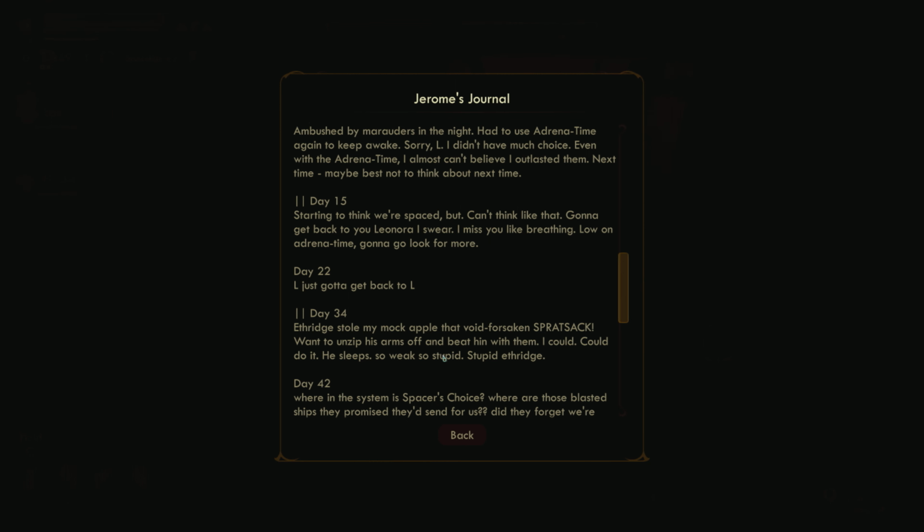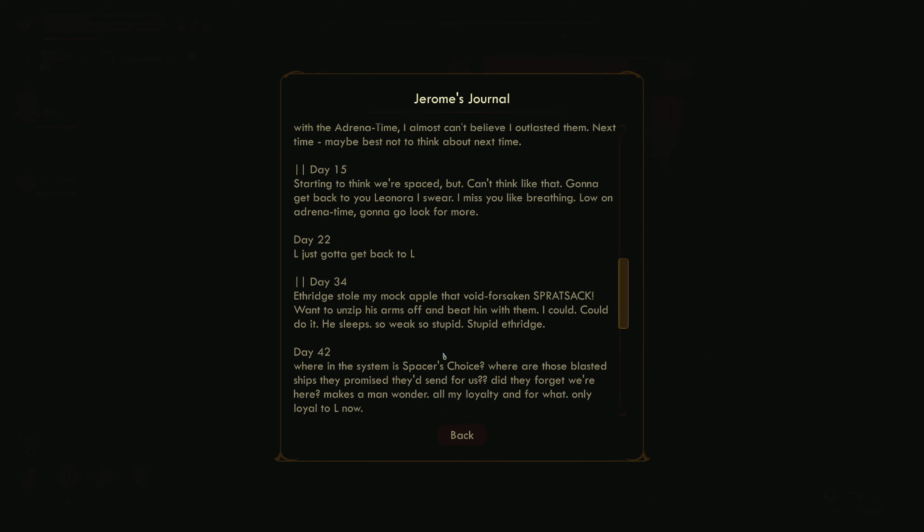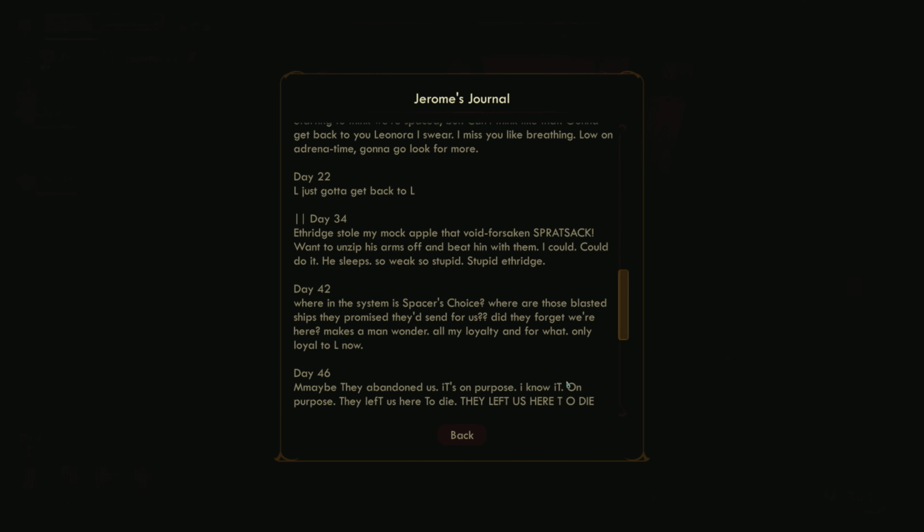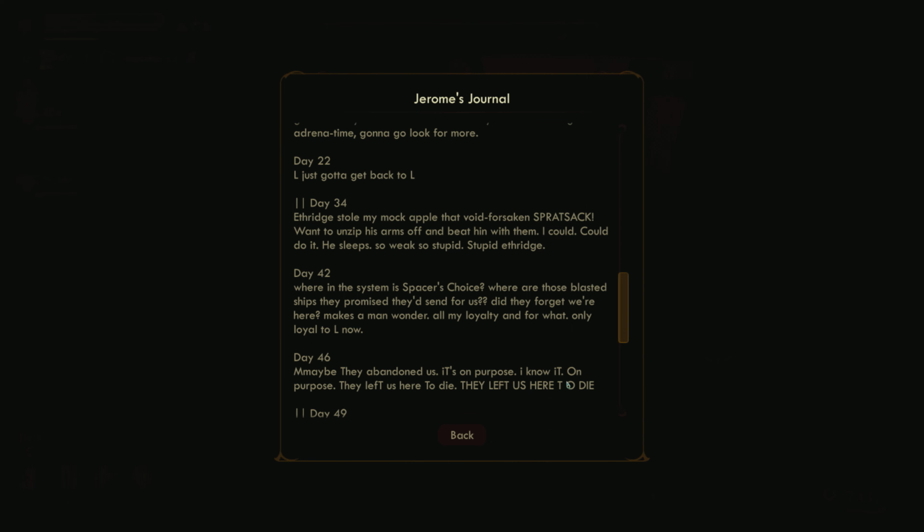Esther stole my mock apple, that void-forsaken sprat sack. I wanted to unzip his arm off and beat him with it. So weak, so dumb, stupid Esther. We're in the system of Space's Choice. Where are those blasted ships they promised? Do they forget we're here? Maybe. All my loyalty and for what? Only loyal to L now.